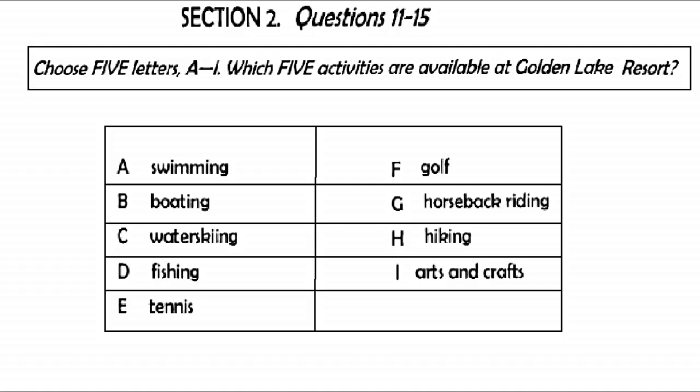We have a lot of water activities, of course, since we're right on the lake. We have a pleasant sandy beach for swimming. We also have canoes and sailboats available, and many of our guests enjoy boating on the lake.